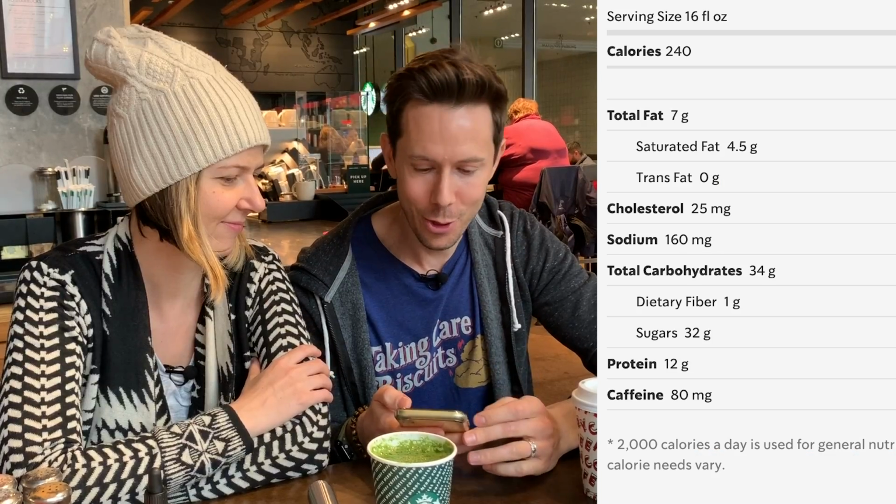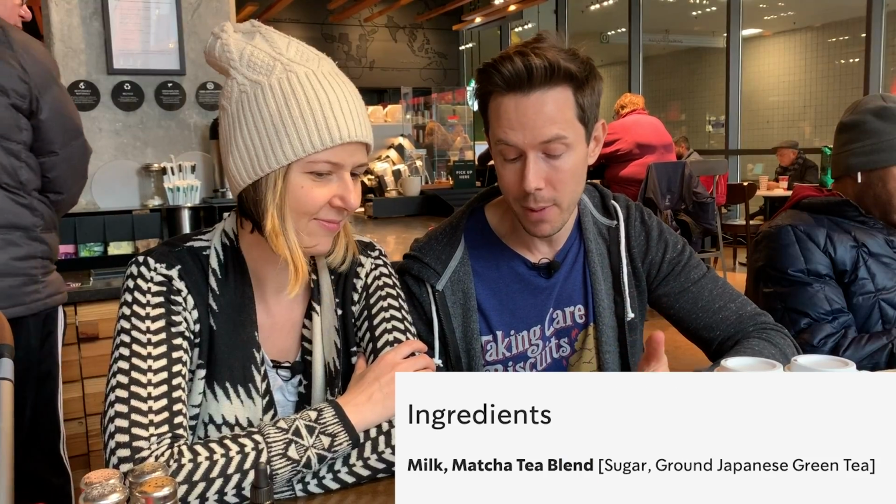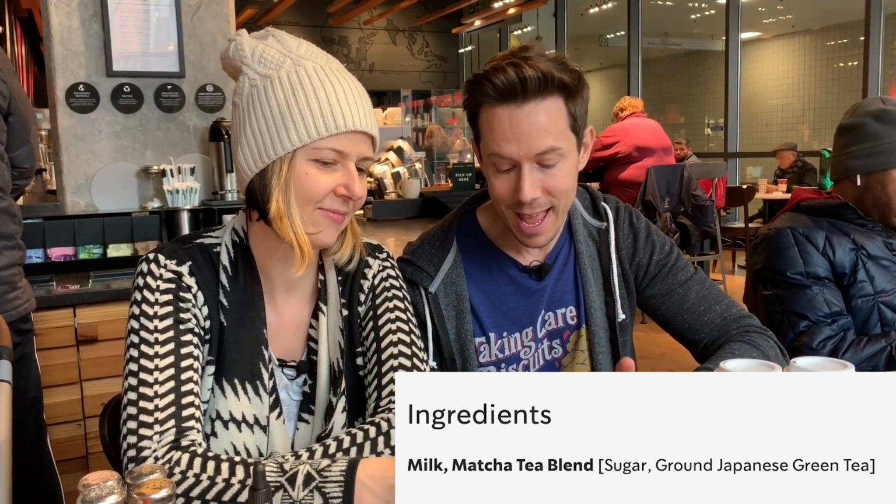Here's the cool thing about matcha green tea. It's way better for you than loose leaf green tea because it's the whole tea leaf ground into a powder. So it has a ton more nutrients, including antioxidants. Really, really good stuff. But on its own, it's a little earthy and almost bitter. I actually don't love it. But the reason why this one is going to taste better is they put 32 grams of sugar here. But some of that's from milk. So the ingredients are milk and the matcha green tea blend, which is sugar and green tea.